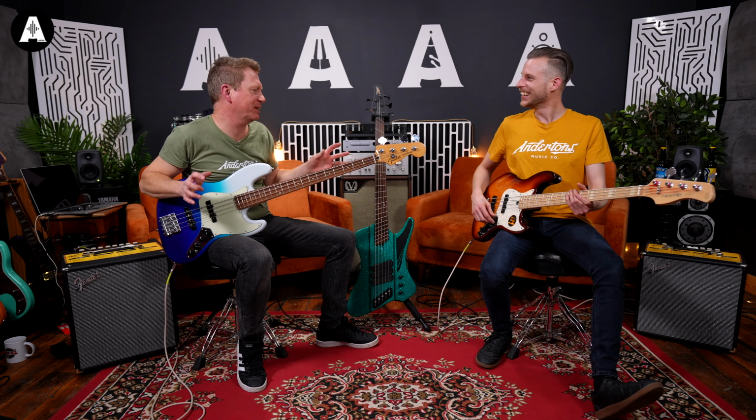And what about this beast? Yeah, the Dingwall. This is obviously a three pickup, soapbar pickup design. I can't remember off the top of my head the combinations, you've got four switches there, which are different combinations of those pickups. Basically there is one that is all on at the same time. One's just back. I think one also blends just a couple of them.